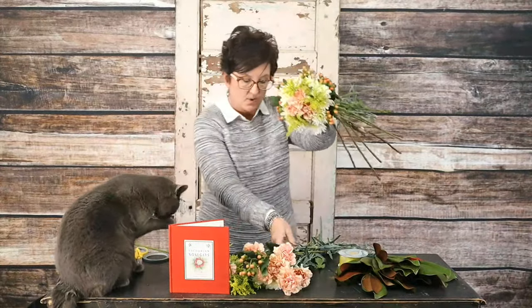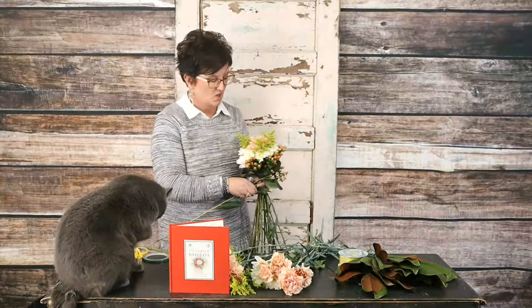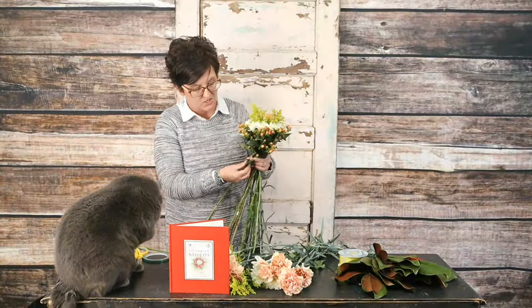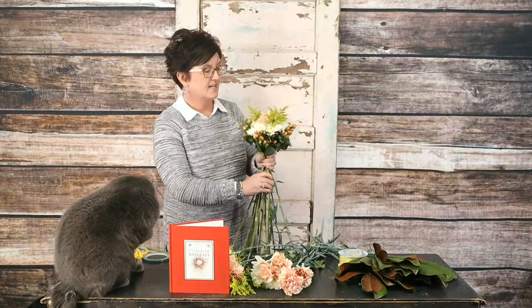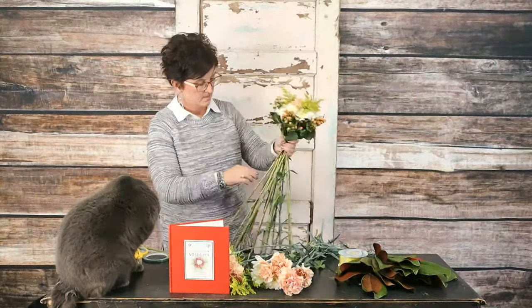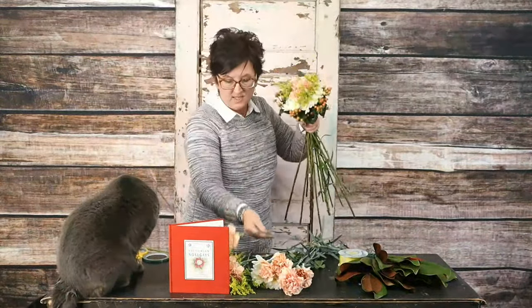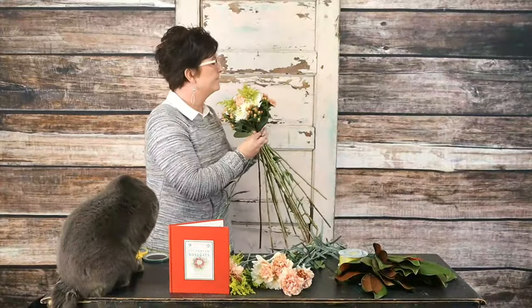So you can see I'm just going all the way around. Now, you can make this bouquet as large or as small as you would like. You do not have to use nearly as many blooms as I'm using here. So there's our berries all the way around. And next, we're going to come in with our carnations again.